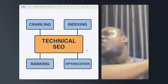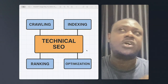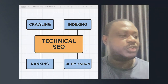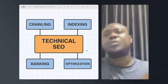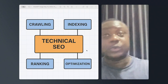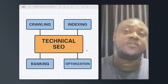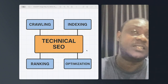Now, what are the core elements? Because we can talk about getting your house in order, but what will you get in order? And on top of the list, which most times there's been a lot of release by Google. By the way, if you take SEO seriously, then you need to have a lot of platforms that you're following to keep up to date with Google. Mine is Search Engine Land.